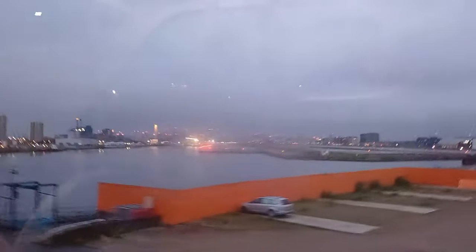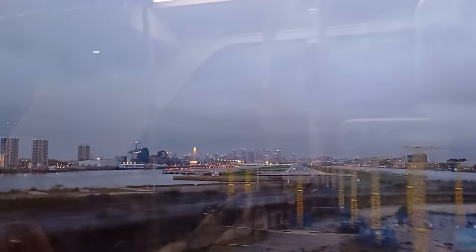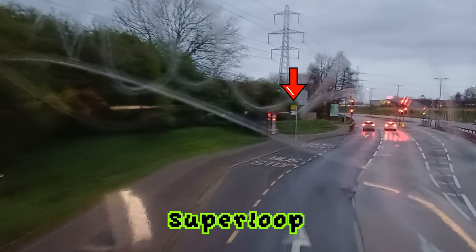Just left Pier Road, which is after the North Woolwich Ferry. Oh! Hello, London City Airport! Isn't that the place where Geoff often sends for idiots and numbskulls or something? Is that an SL2 Superloop only bus stop there? Look at it!